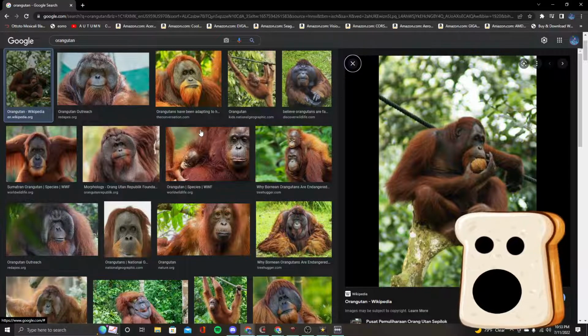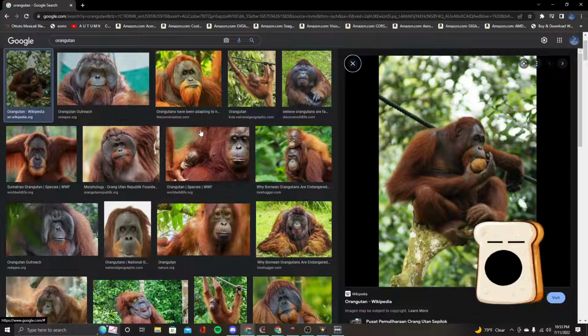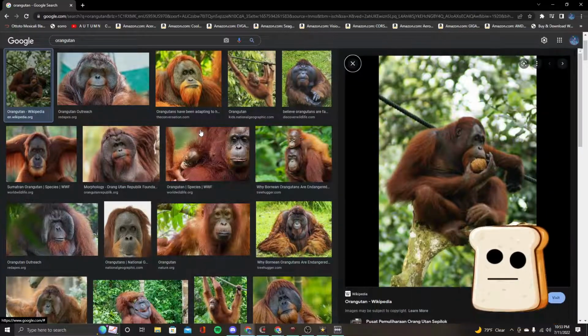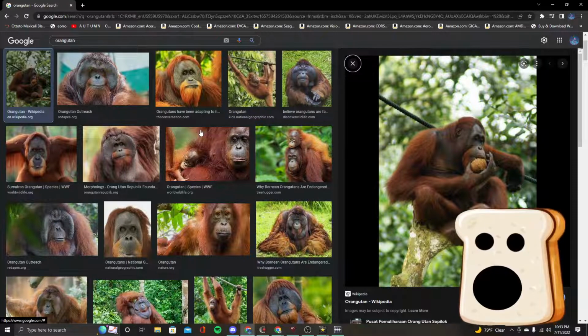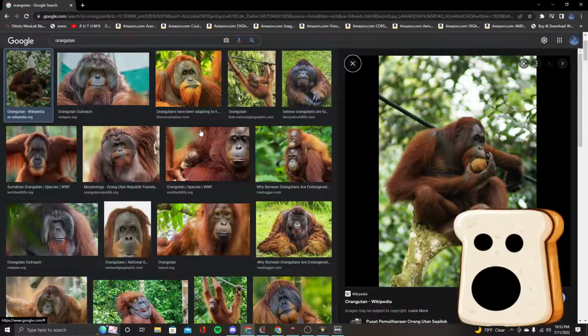I'd say this is a solid... I'd say 7 out of 10. It's just eating what looks like to be some kind of nut or fruit. No? Orangutans kind of stay healthy, you know?